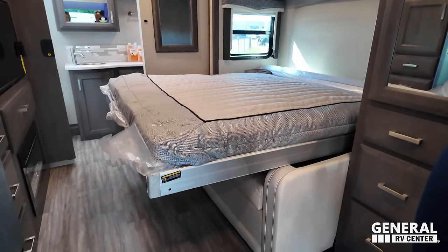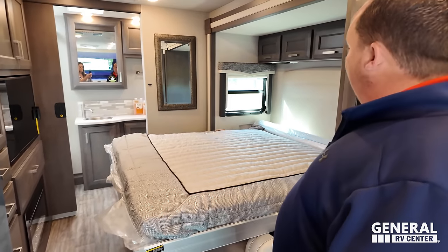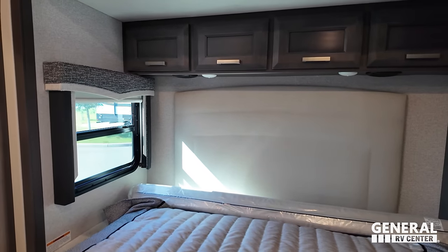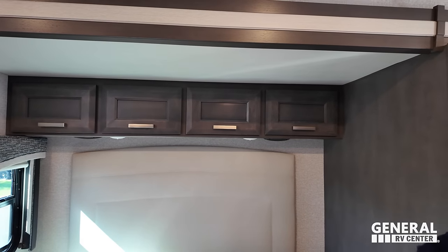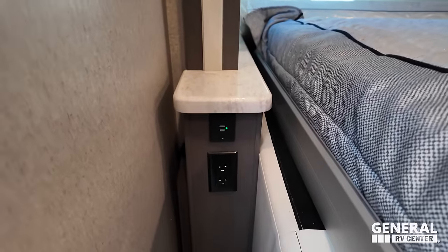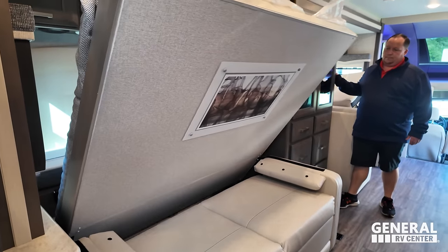Look at that. This bed does hold 600 pounds. Says it right there. Very nice queen size bed. You got a headboard up there and nice storage above. Four cabinets. Nice windows. And they got a little nightstand or end table here with the USB and electrical outlet. And then the bed going back up.